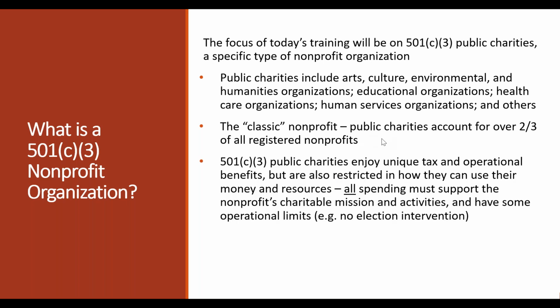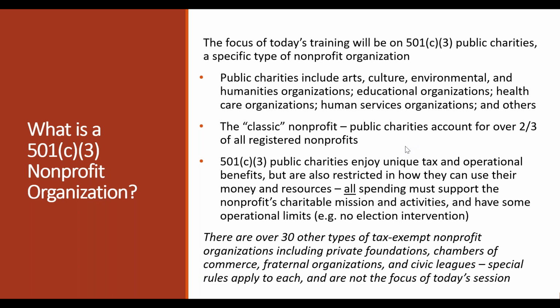And the reason that they're so popular is that 501c3 public charities enjoy unique tax and operational benefits. But on the flip side, all of their spending must ultimately support the nonprofit's charitable mission and activities. And there are also some operational limits. For example, 501c3s can engage in absolutely no election-related advocacy or intervention.